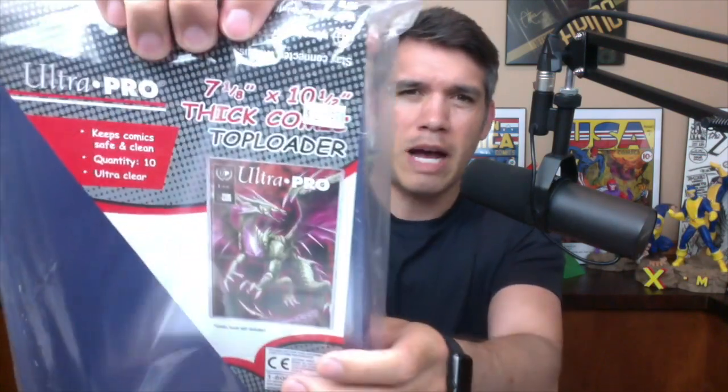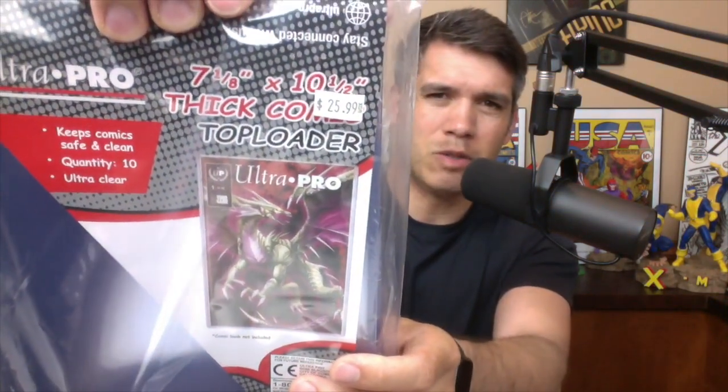Typically, these are kind of hard to find right now. So if you can find them, whether you have to order them online or if your local shop has them, these were about $2 a piece, as you can see here, $25.99. So about $2.50 a piece, excuse me. And so those are the top loaders that I use, Ultra Pro. Really love them. I don't know if any other brand makes them or if they make a larger size, because this will fit Silver Age books, but they have to be in regular poly bags. They can't be in Mylar.